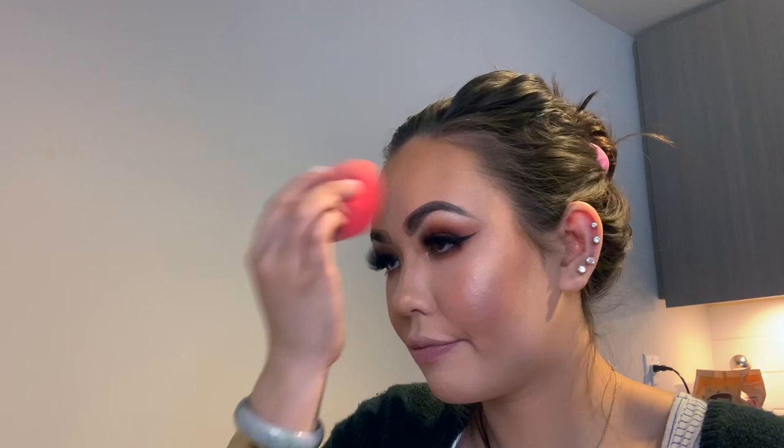Now I'm going to add more highlight because I'm extra. Oh yeah, I'm going to use the Artist Couture in Cocoa Bling because I haven't used this in a while on my cheeks and I want to. So we're just going to tap really lightly in the cap and on the brush.